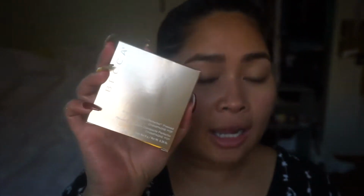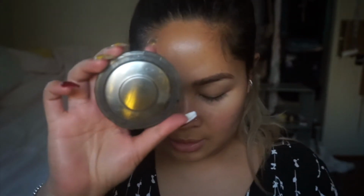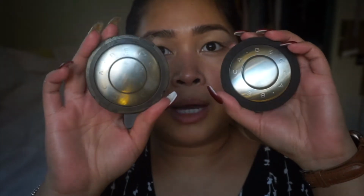And this, so exciting. I also bought this when it came out. This is the Becca Shimmering Skin Perfector Pressed Highlighter. This is the one collaborated with Jaclyn Hill. This is the Champagne Pop. So this is the original one and this is the new one. Yeah, so I guess they changed the packaging.